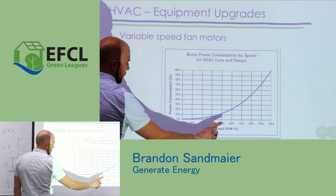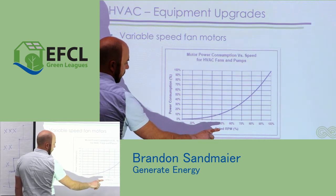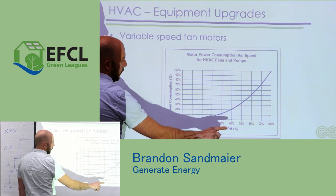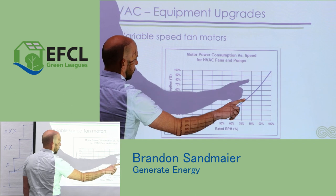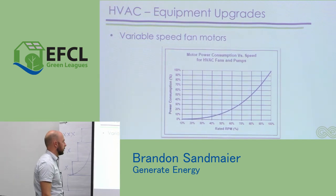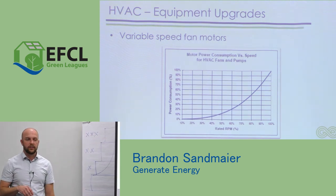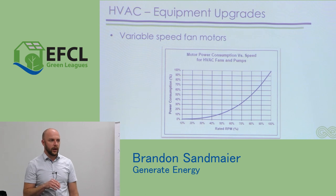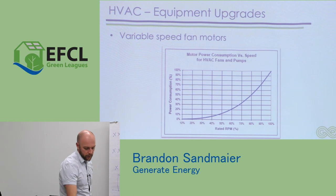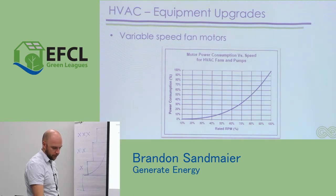If it's running at 50% of its rated RPM, then it's only using just over 10% of the power. But if it's running at 90 or 100, then it's using closer to 90 or 100% of its rated power. So there's real value in keeping that fan speed low, maybe running a little bit longer, but keeping the fan speed low. So again, modern furnaces, condensing furnaces, usually have a variable speed motor.